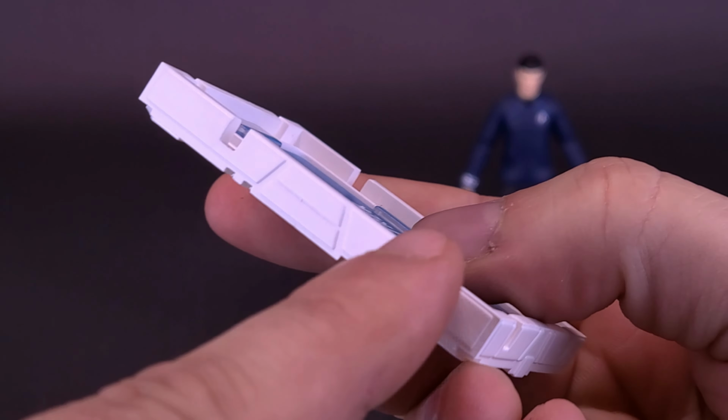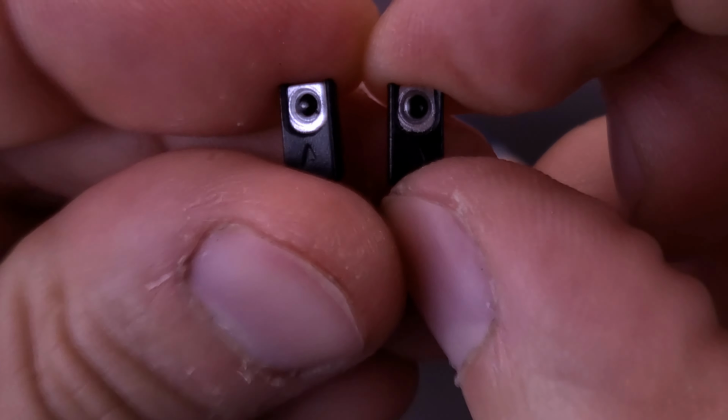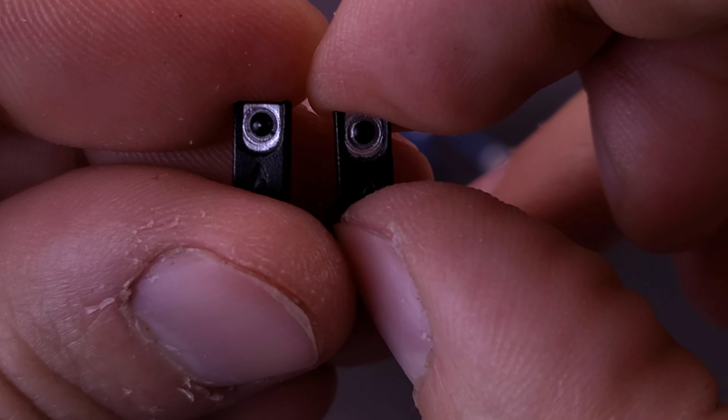The figure comes included with a communicator. The communicator is dark on one side. If you spin it around, though, you get the silver part there on the top. I'm just going to grab Kirk's here. These are very, very tiny. There's Kirk's. There's Spock's. You can see they're identical.